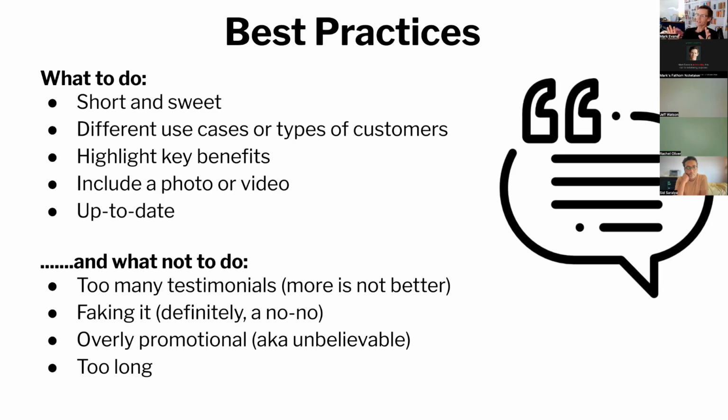Again, succinctness is really key. Different use cases or types of customers, because people will use your products for different reasons in different ways. Not everybody uses your product for the exact same thing. Highlight the key benefits. Big believer in photos and ideally video testimonials, and keep them up to date.